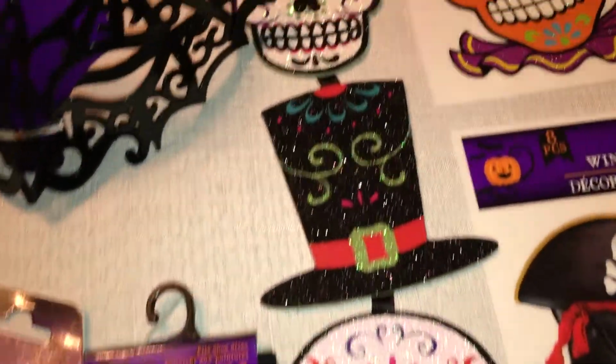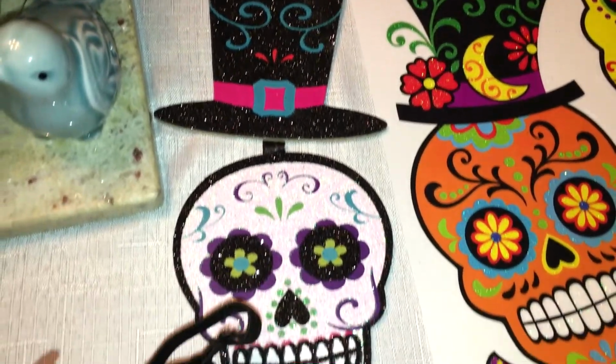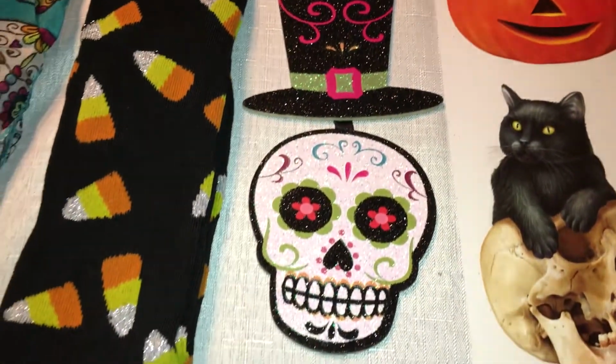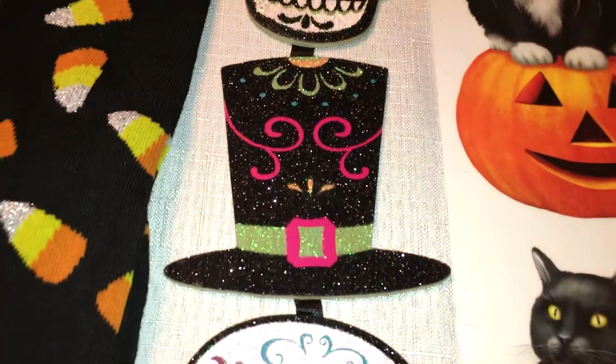And then I could not pass this up, this decoration with the sugar skulls. And it goes all the way down here. I know the camera's not going to pick it up in one shot, but you just hang it, and it's all of these. It's three sugar skulls with the little hat on the top.